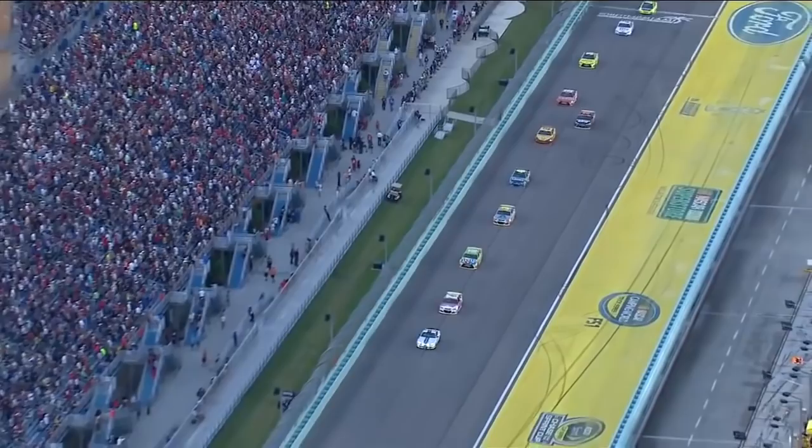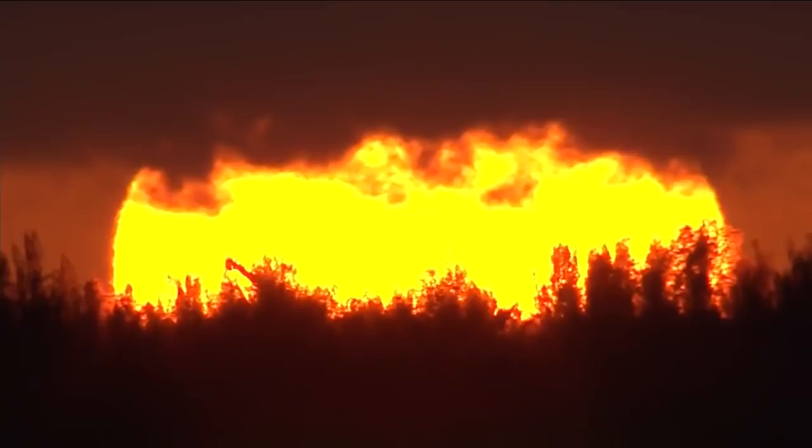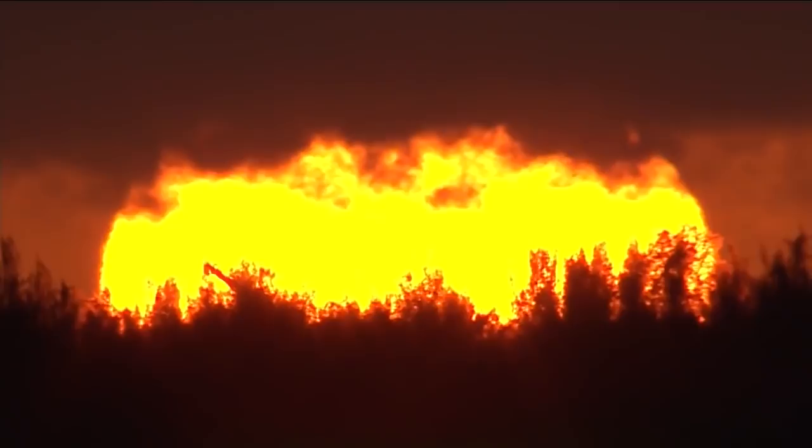None of the Championship Four came to pit road. As the sun sets in South Florida, Kevin Harvick out front.